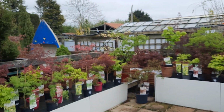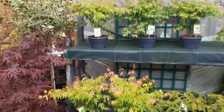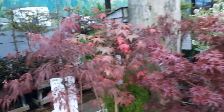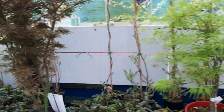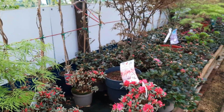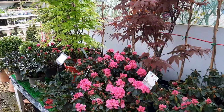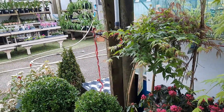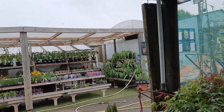Some of those things over there, some more over there, and there's some there as well. Just hope we don't have a frost. Some red azaleas there, look. Oh, some purple ones there as well. Right, we'll go around the front. We've got some around the back. We've got quite a lot of alliums up there, and some daffodils left.